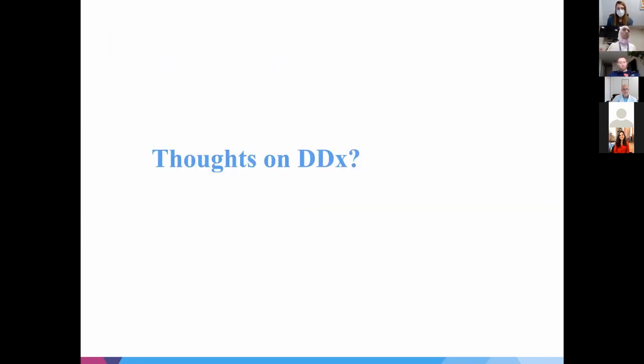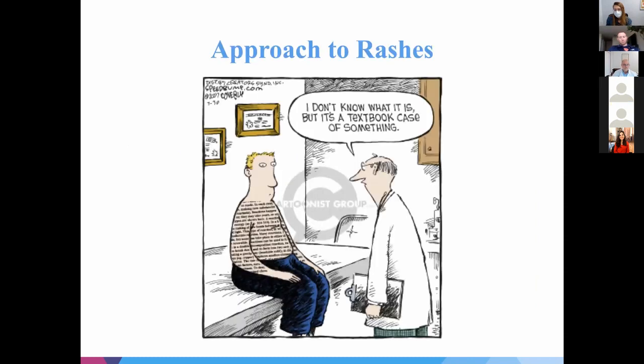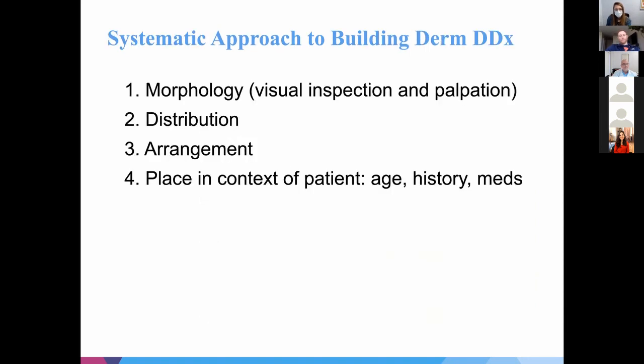Okay, so now I'm going to talk a bit about rashes in general, and hopefully it's not too introductory of a discussion, but I get the sense that people get intimidated by rashes and don't have a good system for approaching them. So I'll talk a little bit about how to build a differential for skin disorders. Like anything else in medicine, you need a systematic approach to how you evaluate it. For skin lesions and a rash, the approach starts with describing the morphology of the lesions. We all need to be comfortable using specific derm terminology to describe them so that we build differentials based on those descriptions.